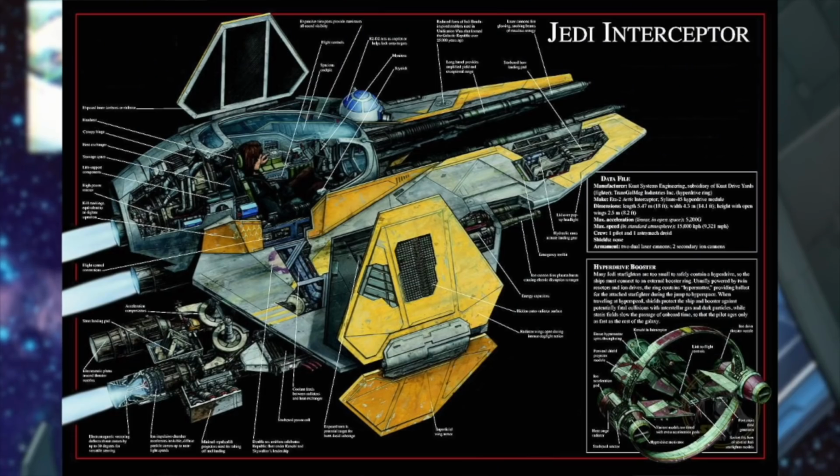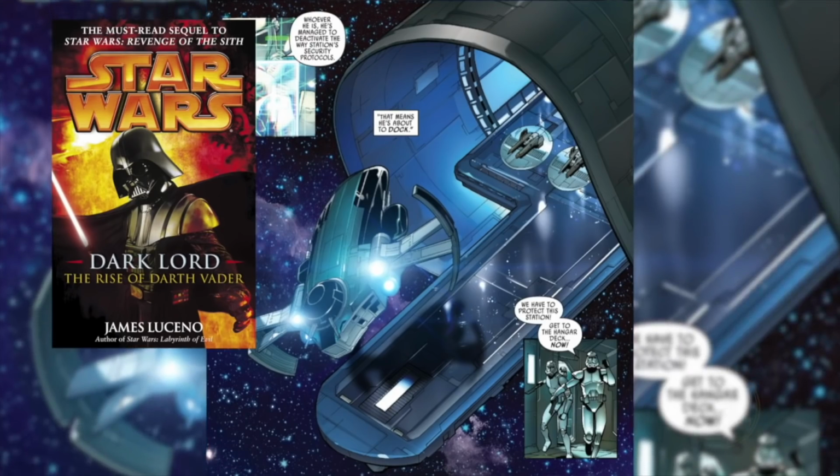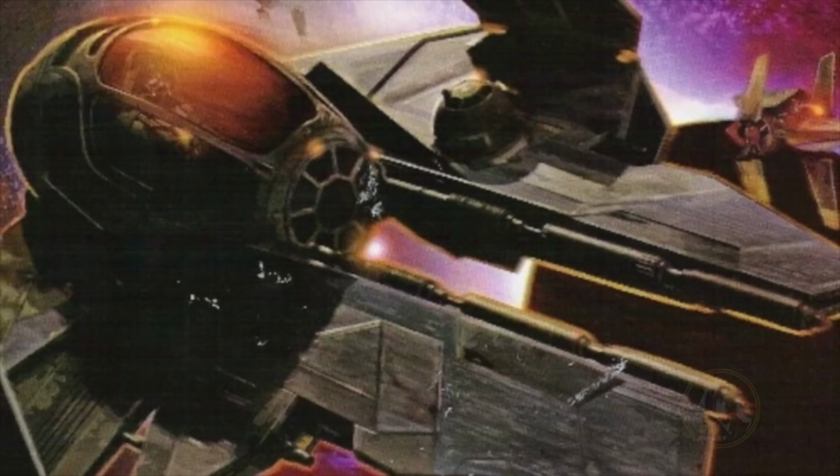It can be found in the Star Wars Encyclopedia of Starfighters and Other Vehicles, as well as in The Rise of Darth Vader, Lords of the Sith, Star Wars Rebels Visual Guide, and the novel Tarkin. His ship was the ETA-2 Actis-class light interceptor.